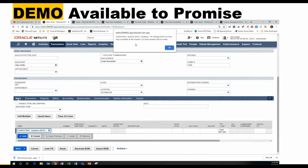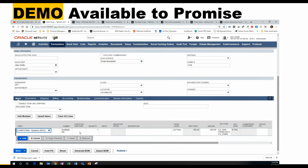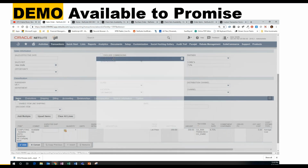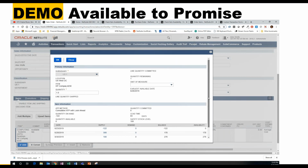Right? So 122 units are back ordered. So now I want to see the expected ship date. I want to set the expected ship date, and I have a little icon next to it. So I'm going to click on it, and that's the ATP screen that will pop up. So I can expand that, and I can see that for one unit, the earliest available date is June 28th for one item.